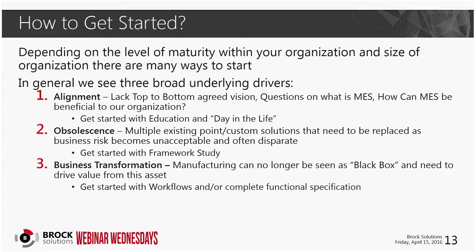Other customers we see have a large obsolescence problem. A lot of existing point custom solutions. They need to get them replaced quickly because the business risk is becoming unacceptable. They're having trouble replacing parts. The people who know how to maintain these systems are starting to leave, or the people with all the knowledge on operations are beginning to retire and they don't have those recipes, they don't have the workflows captured in their existing systems. And what they have now are often disparate solutions. So material management may be covered across 5 different applications. So a lot of times with these customers, we get started with a framework study.